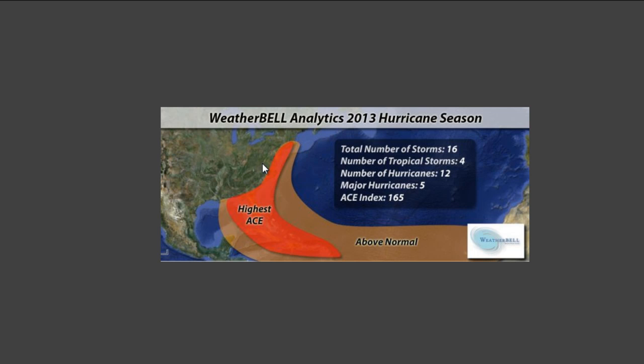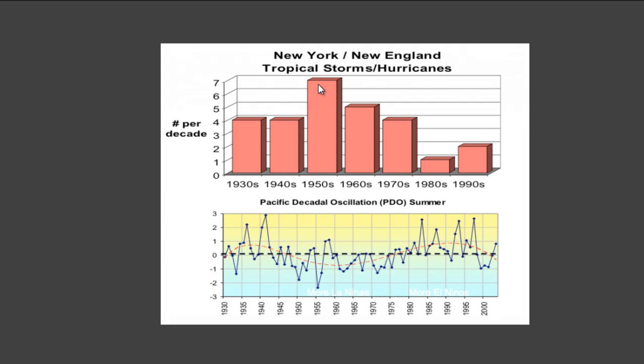That's the reason why these hurricanes are happening, but you've got to really go back and look at the science and look at what the atmosphere has done before. Right here on this chart, you can see the 1950s New York, New England tropical storms and hurricanes per decade. You're up to about 7. We had 7 landfalling East Coast hurricanes in the 1950s.